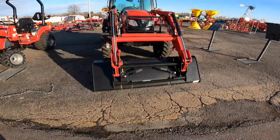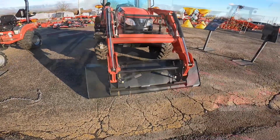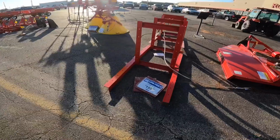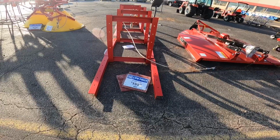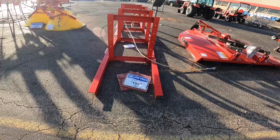It's got the quick disconnects. The carryall, one of the best inexpensive tools a tractor owner could have. Definitely put that on your list if you're going to buy a tractor.